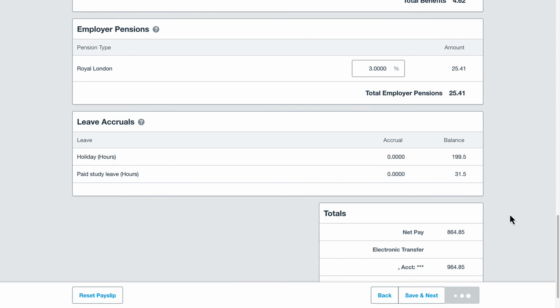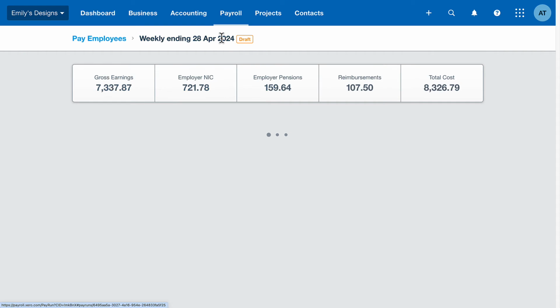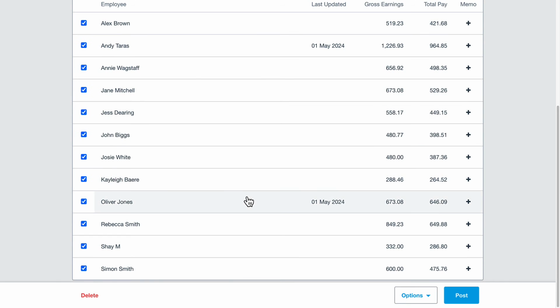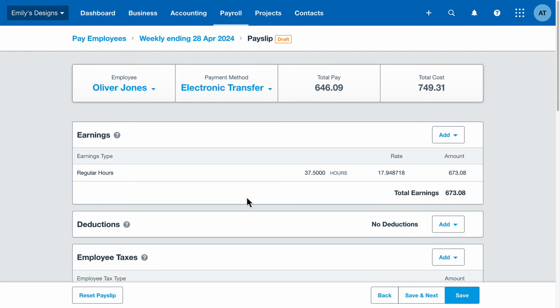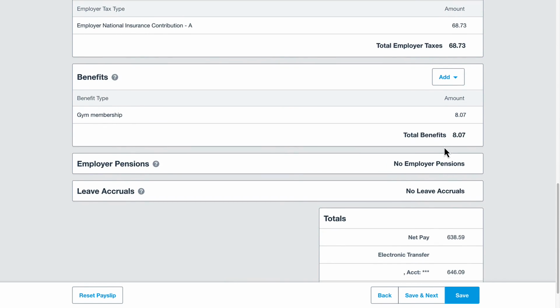Let's go ahead and press save. And we're going to follow the breadcrumb back to the overview stage, because there is one more employee that I would like to review, and that is Oliver Jones. Now, Oliver is a brand new employee. They've only just started with our organisation, and we're happy with their regular hours. That earnings have been driven in from their permanent pay template. We're good to go. But you may also notice that we have no employee contributions for pensions. And as I scroll down, we have no employer contributions either.